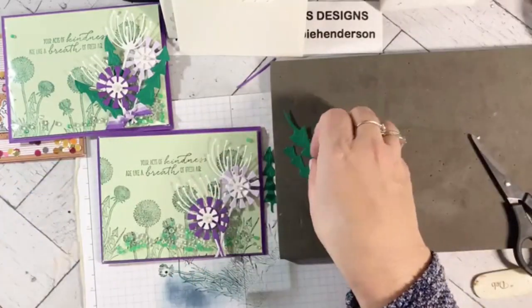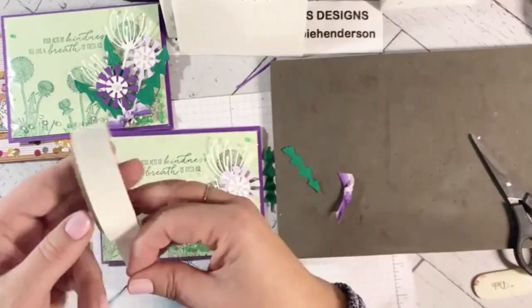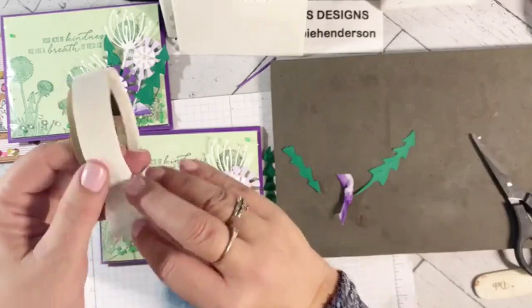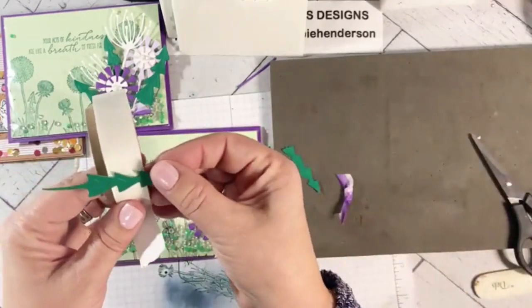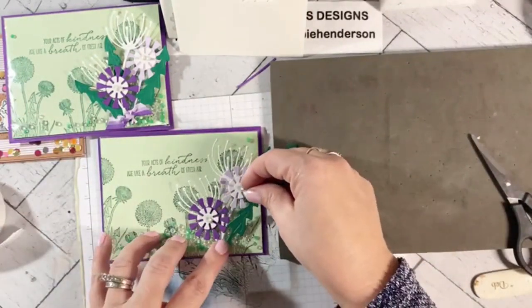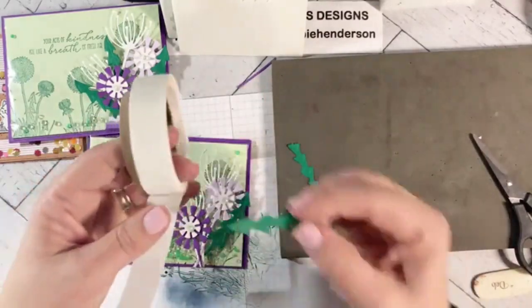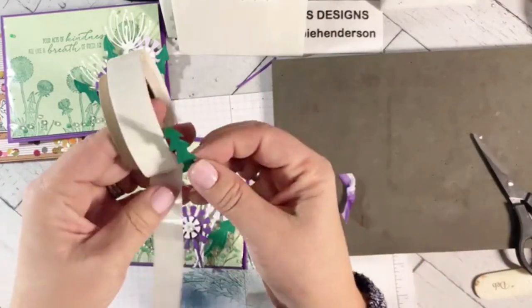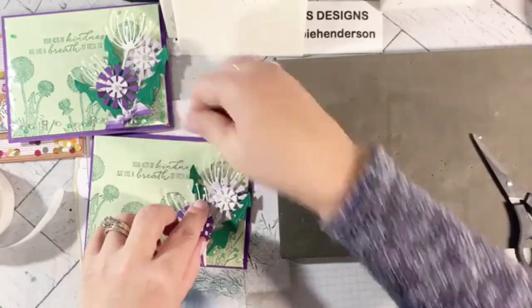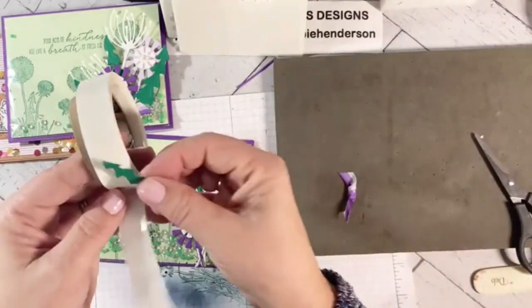Okay, now we've got these cute little Shaded Spruce pieces. I can't find my glue dots. Hold on. Right here. Now I'm going to go ahead and tuck this in there. So we're going to do one right here. I'm going to add one in the center behind the flowers, but make sure I don't cover my sentiment. And the third one is going to go on the left side.